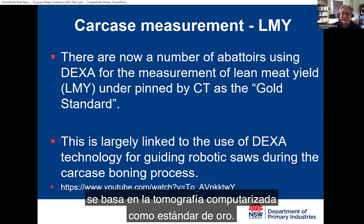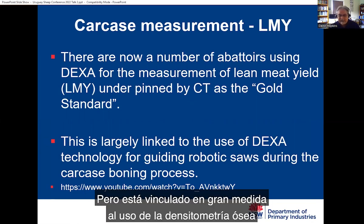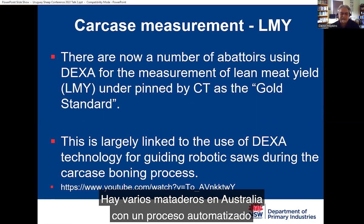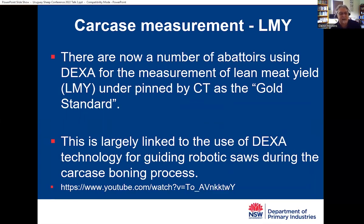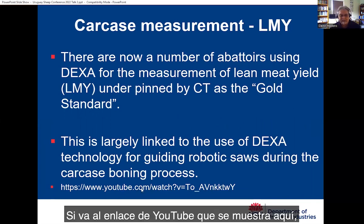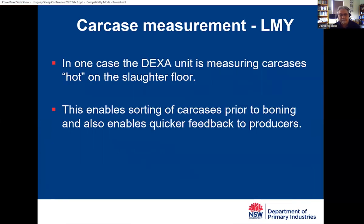And it's, as I said, underpinned by CT scanning as the gold standard. But it's largely linked to the use of DEXA technology for guiding robots during the carcass boning process. So we have a number of abattoirs in Australia that use an automated process as a part of the boning of lamb carcasses now. But if you go to that YouTube that's shown here, you'll be able to actually see a company and a system installed in the company operating.